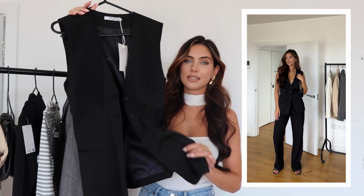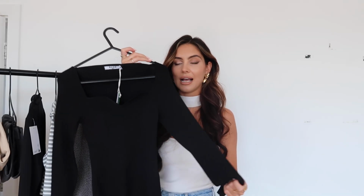Coming into the next season, I can style it so many different ways, and you can dress it up or down as well. Next up, we're going to talk about these basic tops, and I've picked these up in a few colours in the past. They sell out really fast because I feel like they're just really good basics to have. So they came back in stock, so I picked up one straight away because I've got a cream one, but I didn't have the black one.